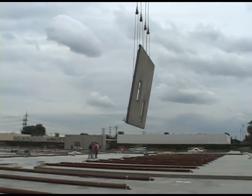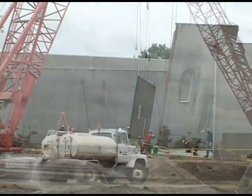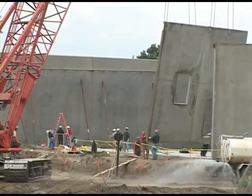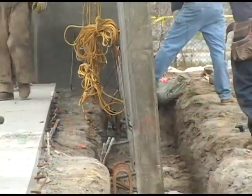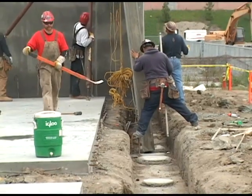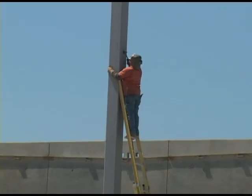One of the things we have with the crawler cranes is we're required to keep the dirt really wet so the crawler can turn well. It's very critical that as the panels are set, our layout is down to within 1/8 of an inch. And the riggers, along with our concrete foremen, are very specific about where those panels set and how they align with each other.